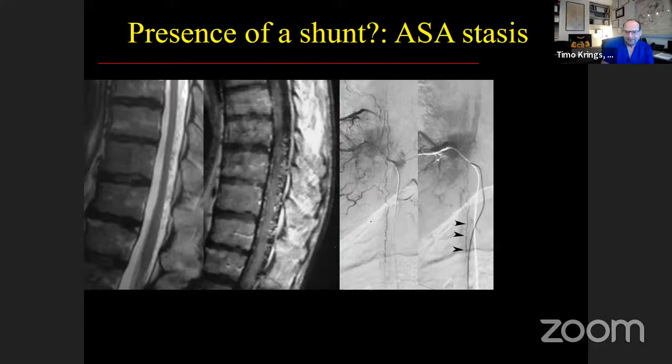The other way that we can identify it is the way that we were taught by Pierre Lajeunesse in the old days, i.e., by looking at your Adamkiewicz artery. If you inject during your evaluation on DSA the segmental artery that harbors the Adamkiewicz artery, the anterior spinal artery contributory, and you see that the contrast stagnates into the late venous phase within the anterior spinal artery, then you know that there is no evidence for an arteriovenous normal transition.